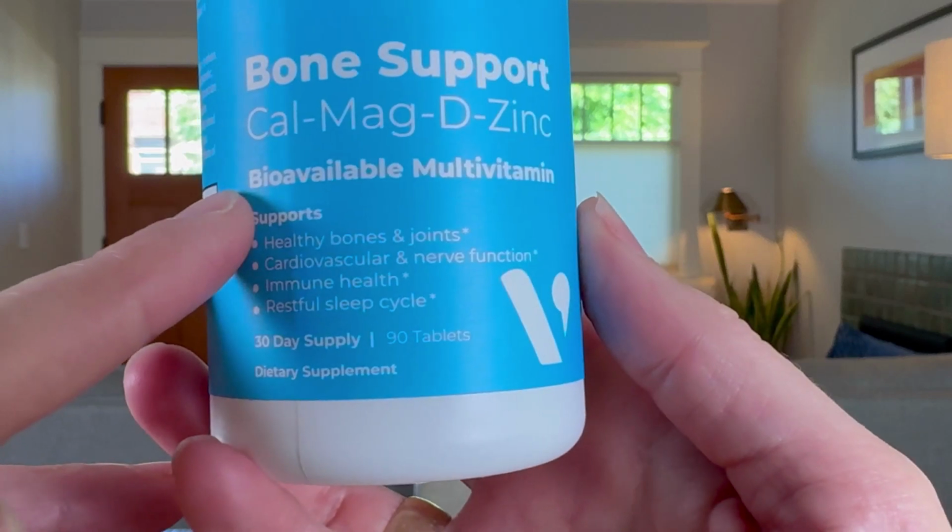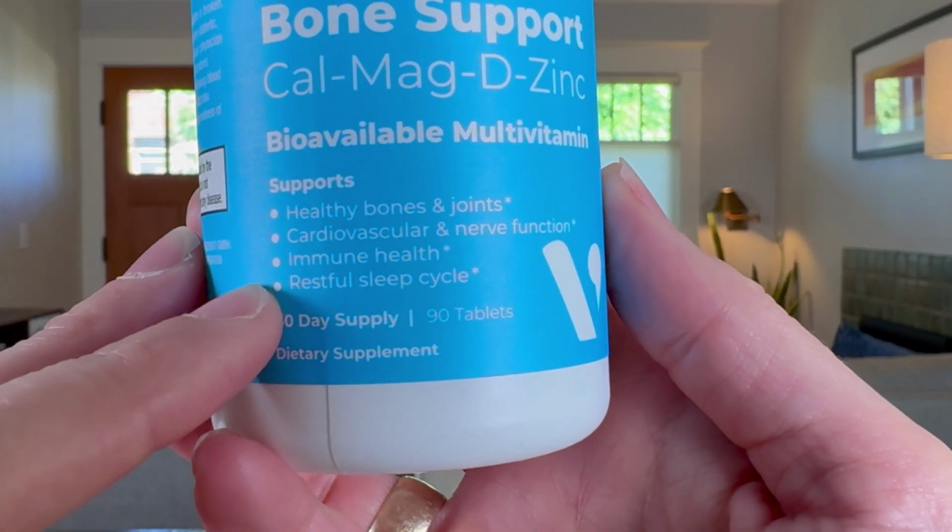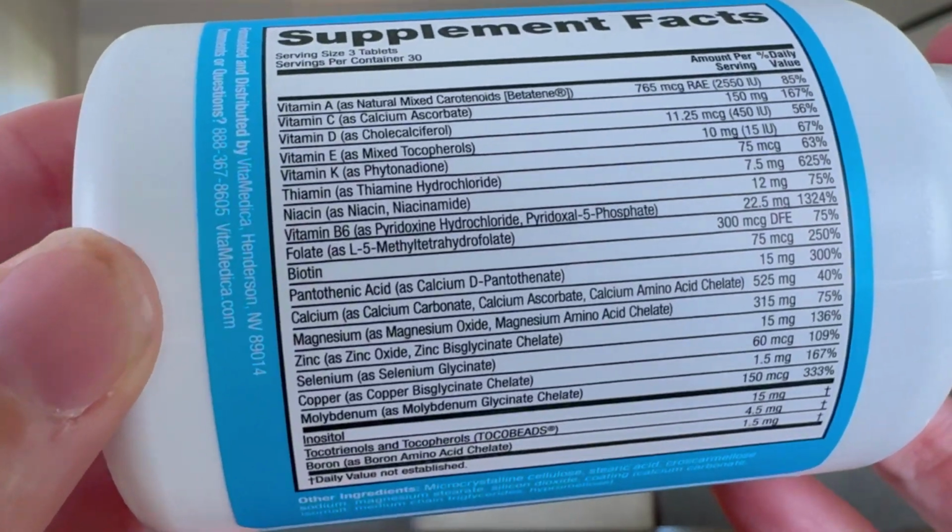Now let's talk specifically about bone support. This is a bioavailable multivitamin that supports so much. And it has a lot going on here.